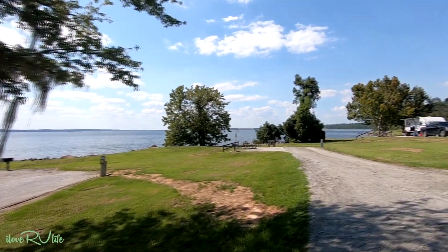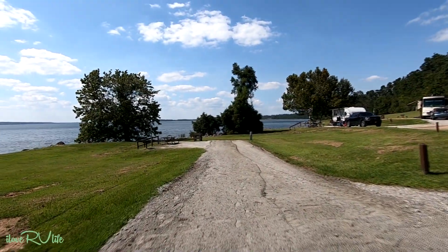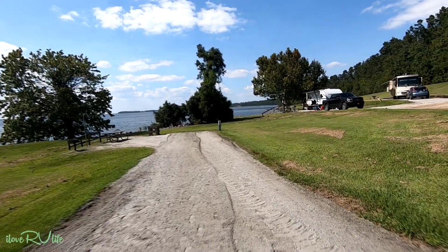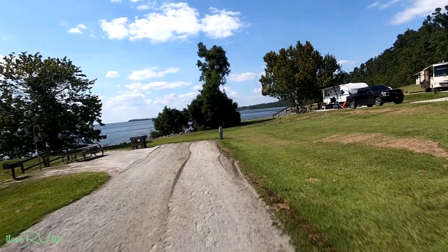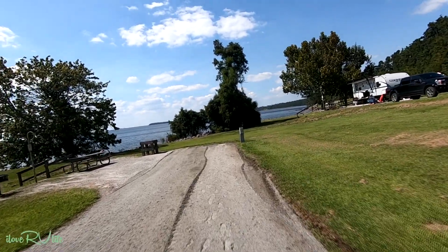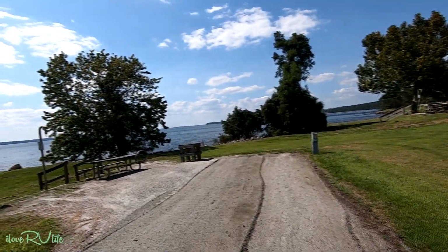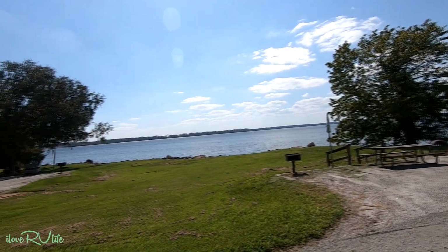And this is site 2. This is the one that I originally tried to get. Because if we could have gotten this one, I've just put some fresh crush and run in here too. If we could have gotten this one, I'm going to turn sideways, and this would have been our view from the porch, from the main entrance door.